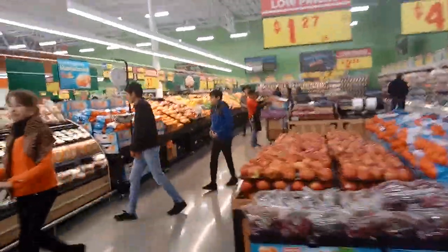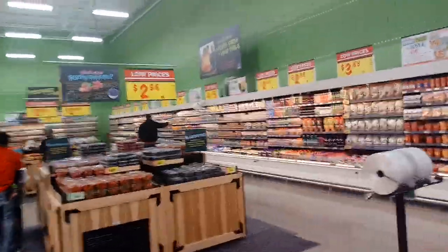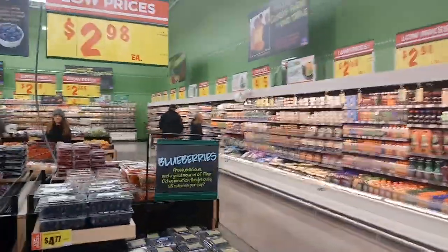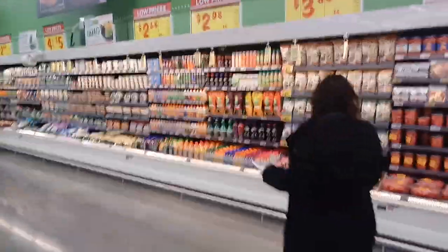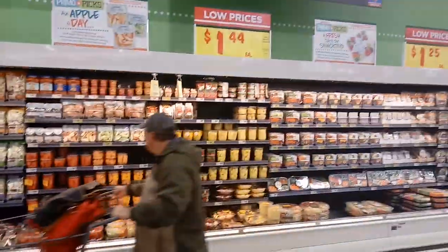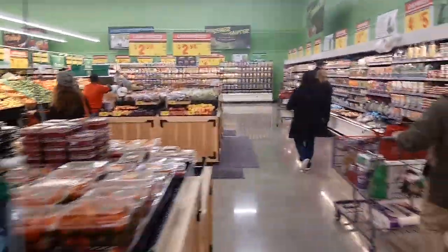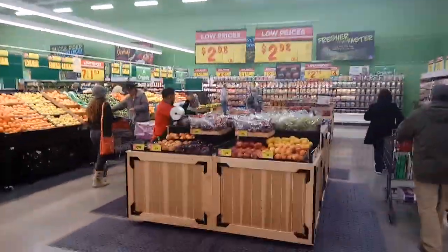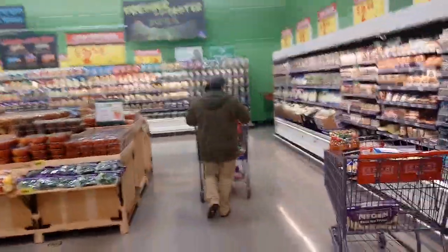Here we've got some more stuff. That lady's following me. She doesn't like me doing this, so I won't go too long. I don't want to abuse the privilege. But anyway, on the right side of the produce department, all the way around, you've got all the healthy stuff, supposedly. What else can I show you? This is all oranges and apples and strawberries and fresh veggies and stuff.